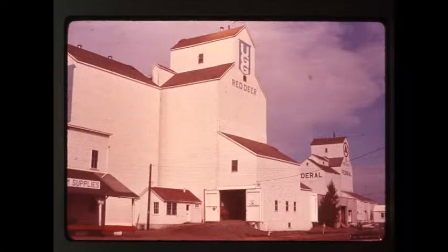The answer to this question is that this was the United Grain Growers elevator, built in 1917, and stood just a short distance north of the old CPR station at the end of Ross Street until 1986, when it was finally demolished.